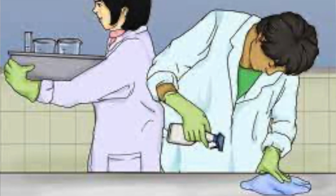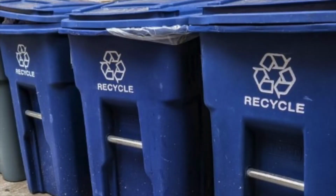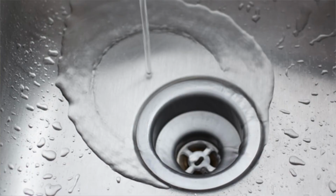Okay, now we are going to clean up. Throw away the cling wrap and dump the water down the drain. Super easy. I hope you all had fun learning about the water cycle.